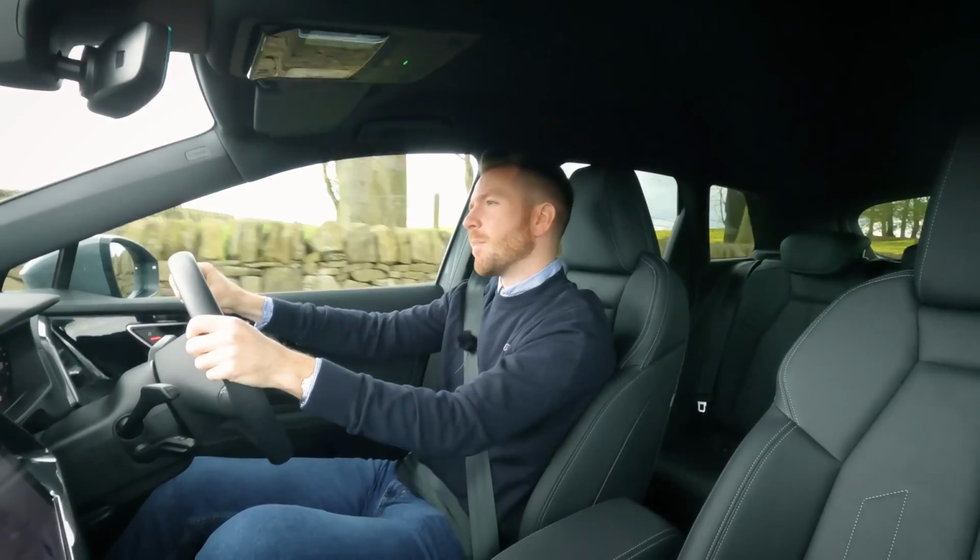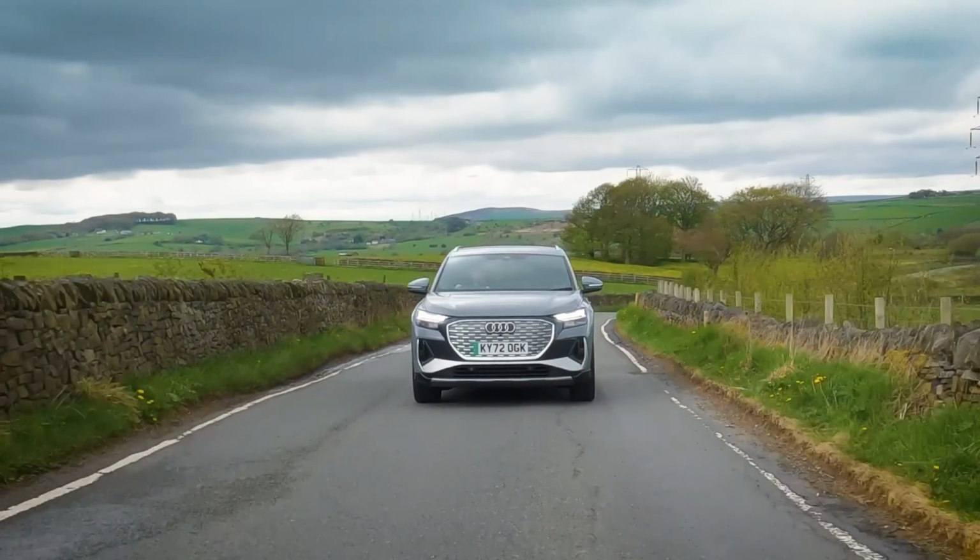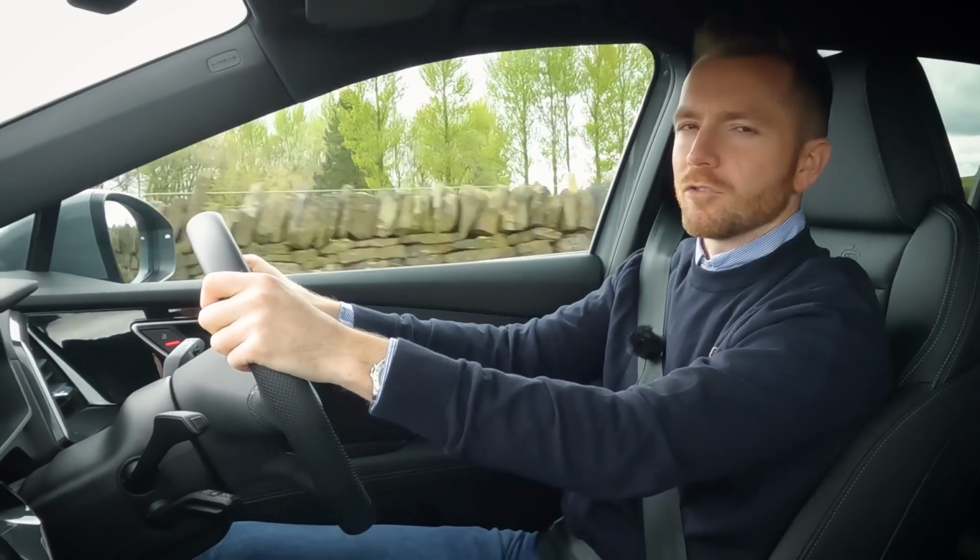If you don't have a driveway though, you might struggle. Every 2 or 3 days you'd have to find a public charging spot. Anyway, enough with all that boring stuff, let's talk about how it drives.